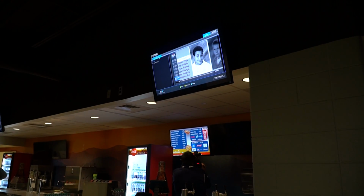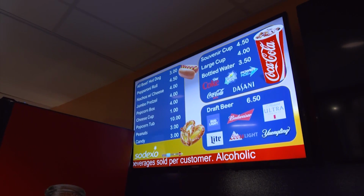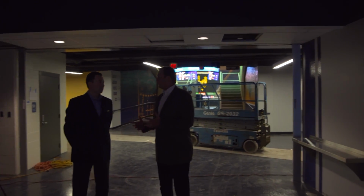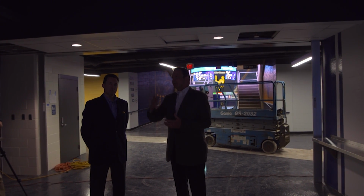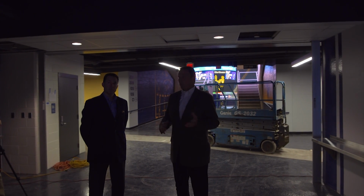Another thing you wanted to hit upon was the visual side of things. You've got TV monitors as well up here. Yeah, and it goes back to when fans go to the restroom, when they go to the concession stands, we don't want them to miss action, what's happening on the court. So this gives the fan the opportunity to be in line, see what's happening on the court while they're in line getting their food or going to the restroom.